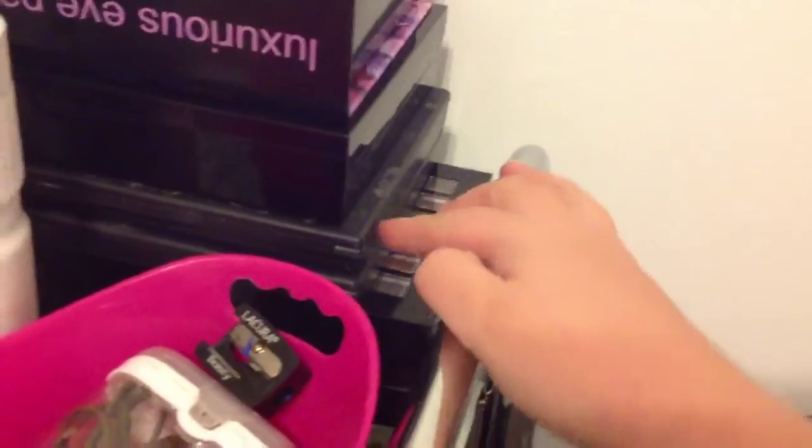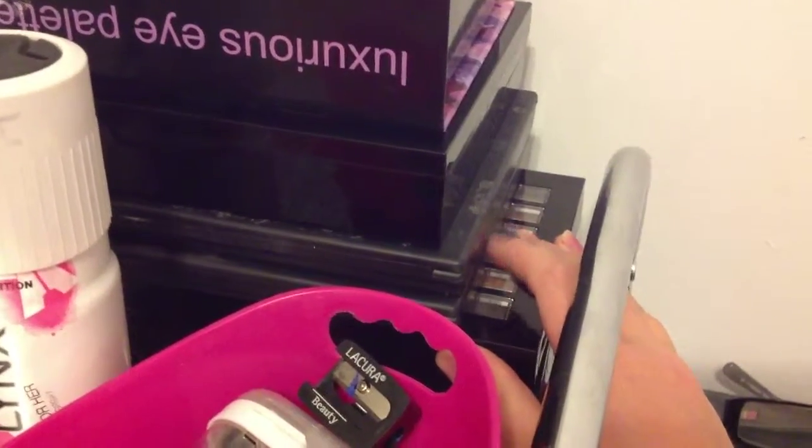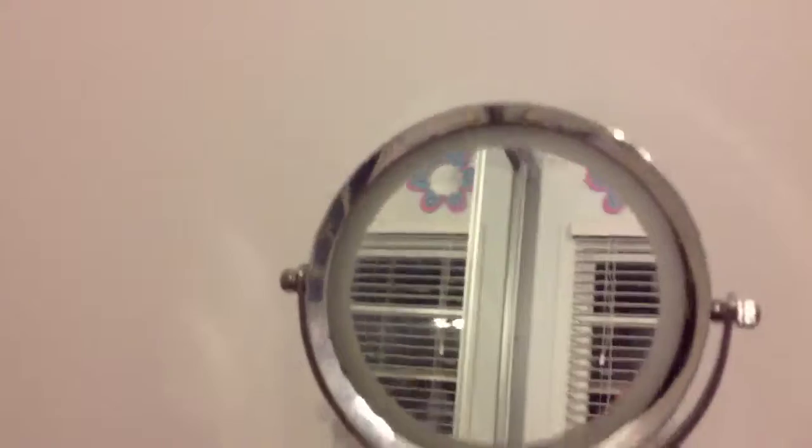I have my Big Models Prefer palette. I'm just going to rush through this bit up here. My Big Models Prefer palette, my coloured palette, and the other one, the neutrals one, my other Models Prefer one, the one I made myself, and then I have my mirror. It has the ring around the edge, like here. You can see it was a light. You can see me. But I dropped it.